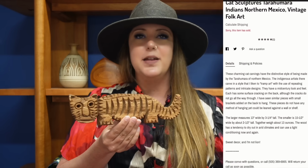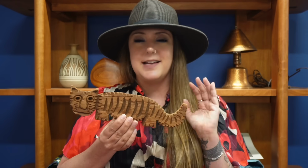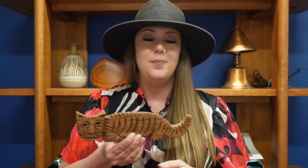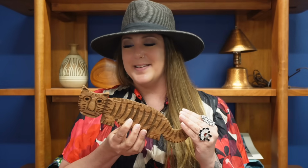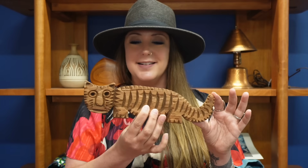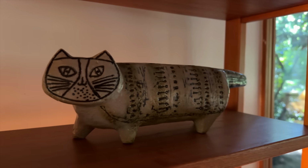Next thing I know, 5 minutes later, I'm in that store going down a Google wormhole. It's just so exciting. It's part of why I love this job. It's why I love this industry. There's so much to learn, and we're never gonna learn it all, but I just truly enjoy seeing these new things and learning these new things. I love this cat so much. It's going in her home, obviously. It's gonna look great on the bookshelf with our Lisa Larson cat.